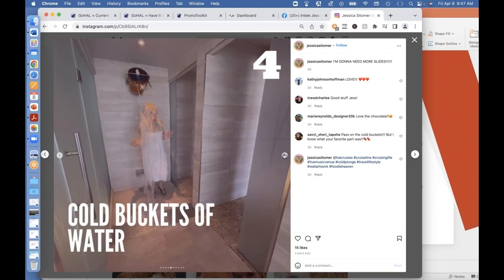All right, cold buckets of water. I just put that in there to make you guys laugh, but the reality is I would never have done this if I wasn't doing it for you guys, but I actually really liked it and ended up going and doing it again. I love to always have those cold moments for you all.